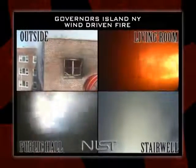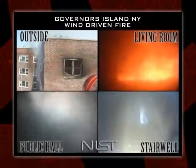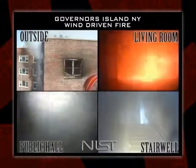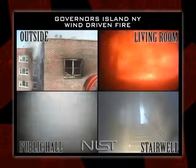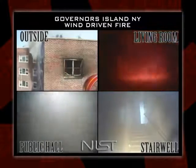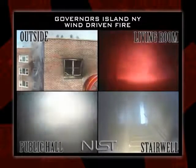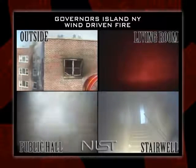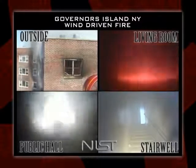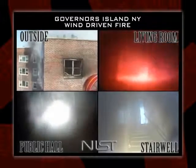Here's a quick video showing an outside view where our fire was in the bedroom right here. And we're looking from the bedroom, our simulated wind blowing in through the bedroom, down into the living room. So you can see the flames starting to blow through the living room, starting to involve the living room, the public hallway, where you've got flames just rolling down the corridor, and then you've got the stairwell door open and the bulkhead door open as well.